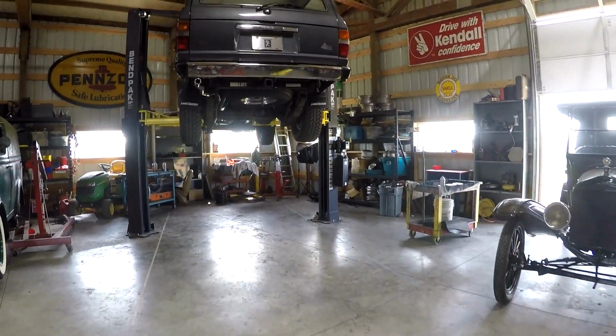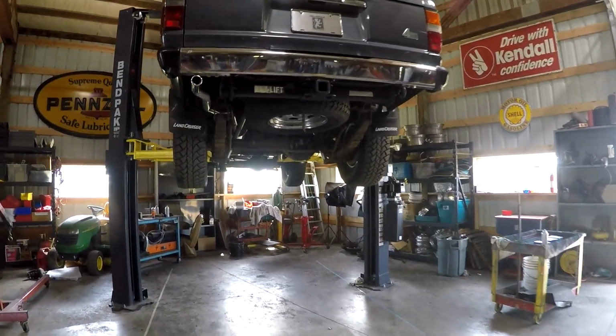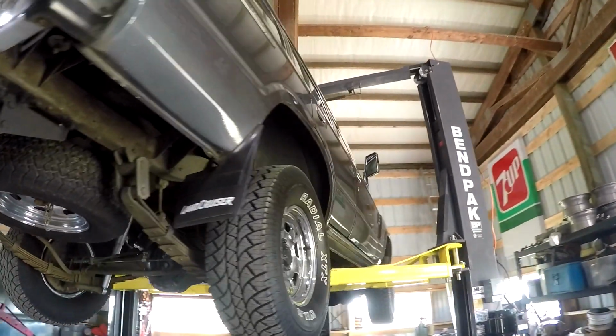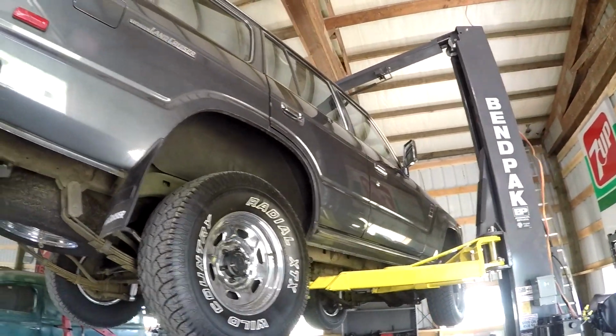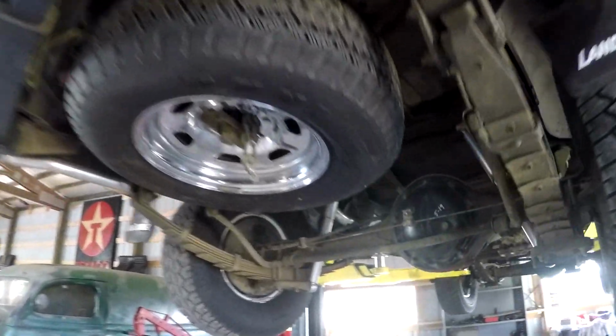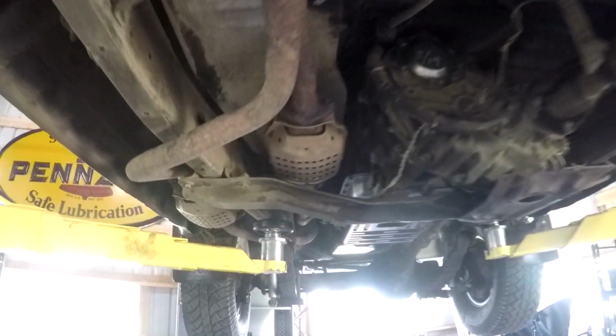Hey, we're going to take a look at the Land Cruiser underneath. Always good to do a little video. You're obviously going to see the still photos like normal, but doing a little video lets me talk about it a little bit more, show a few different things. You can see the frame and stuff a lot better and kind of poke at different things and talk about it. So we'll just start here to the front, to the back.